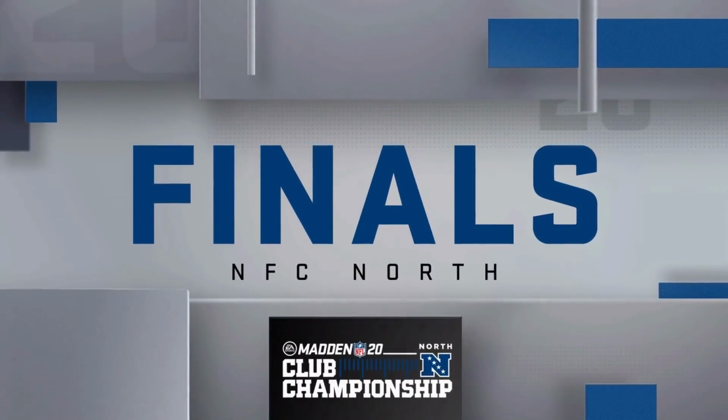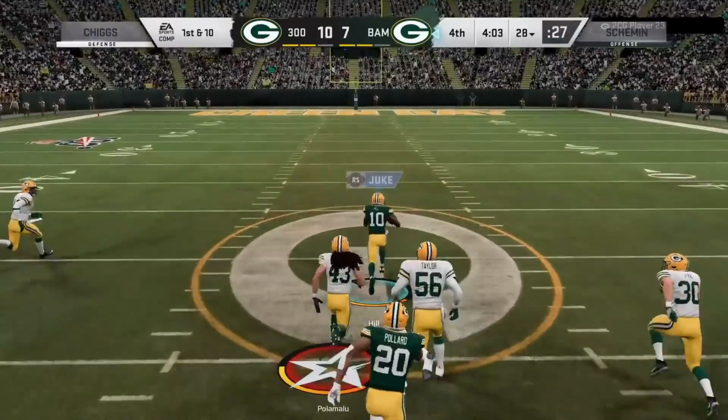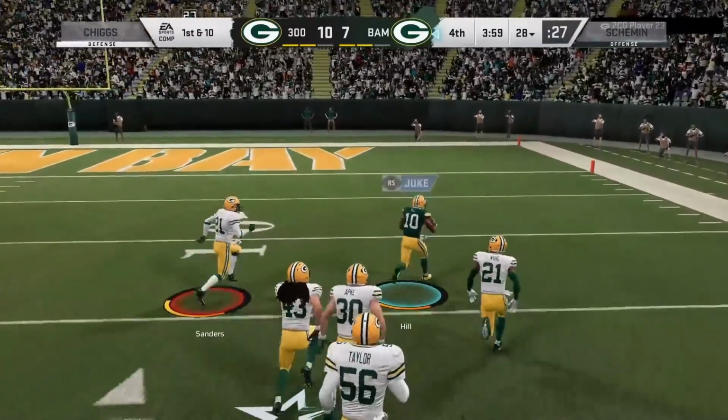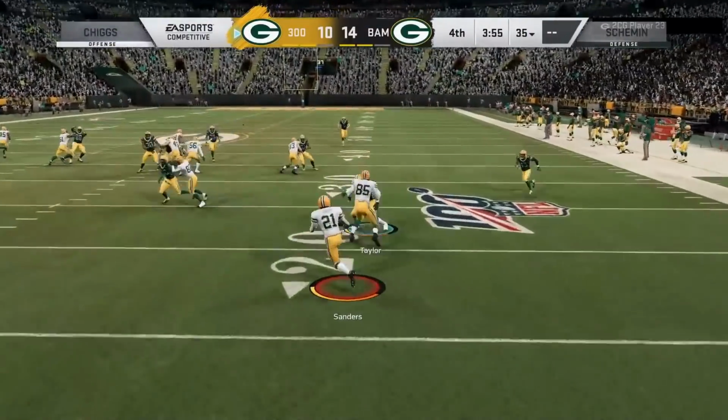We got some highlights from this final. Both these guys fighting hard. Yeah, back and forth game. What a way to start the game. Tyreek Hill one-on-one. The difference in this game for Bam was Tyreek Hill for sure. Looking like a matador, letting Troy Polamalu blow by him. Now we got a drive opportunity. The ensuing kickoff disaster. Yeah, it really was.